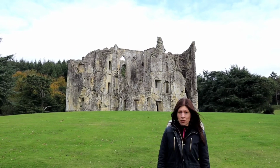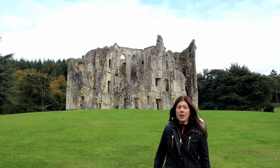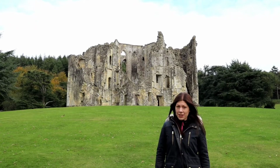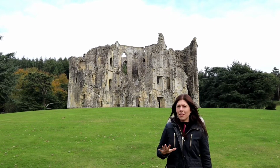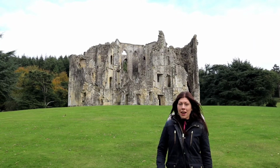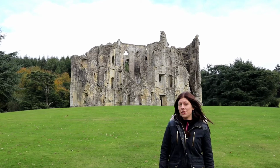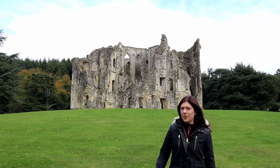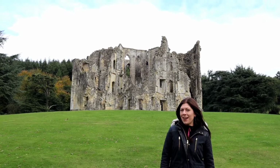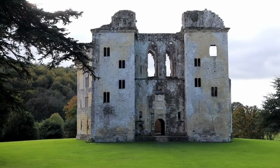Today I am at Old Wardour Castle. You can see it there just behind me. It was built in the 1390s and it wasn't built really for defence, it was built more as a lavish fortified castle, and sadly at the end of the English Civil War it was slated and destroyed. However, I will go more into the history and detail of the castle in a minute, but for now I think I want to go and take a look around.